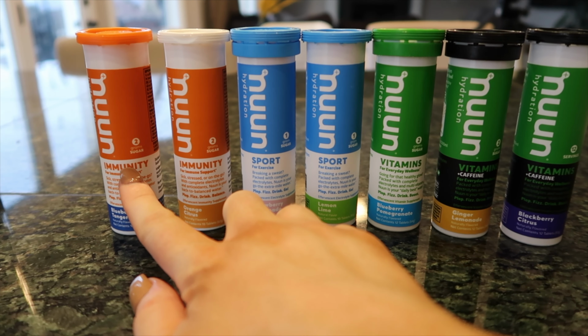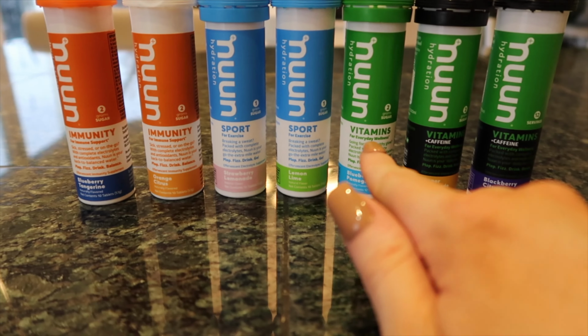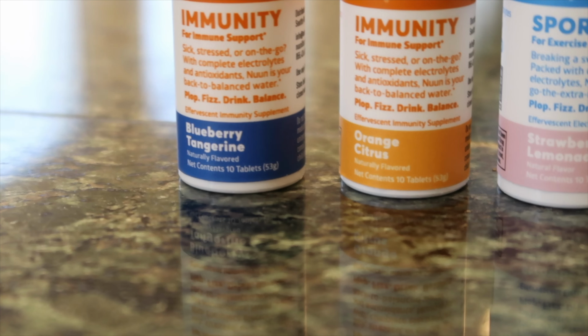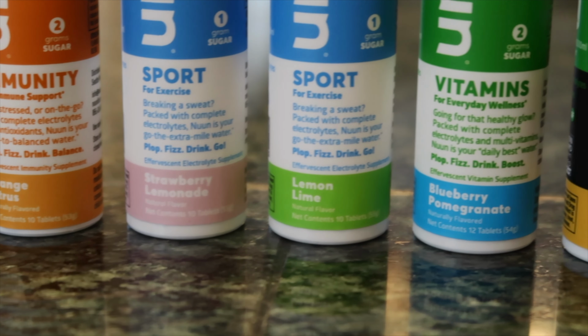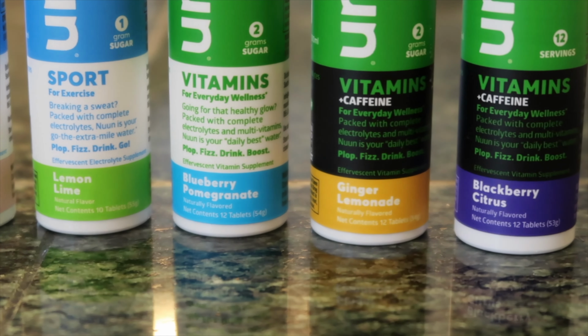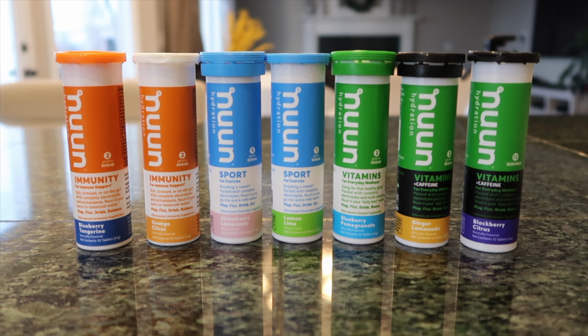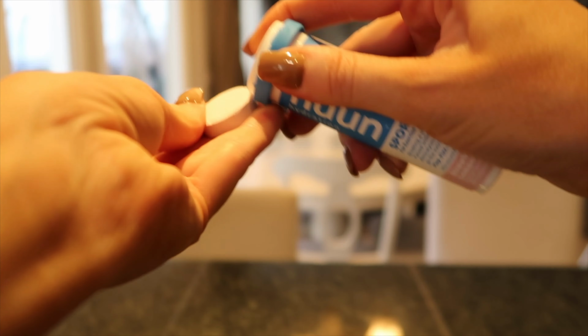I love that these have immunity boosters. These have a good amount of electrolytes, vitamins and caffeine. Those are great. And they have all these different flavors: strawberry lemonade, lemon lime, blueberry pomegranate, ginger lemonade, and blackberry citrus. They have way more flavors than this. But yeah, they are so yummy, especially with a nice salad.